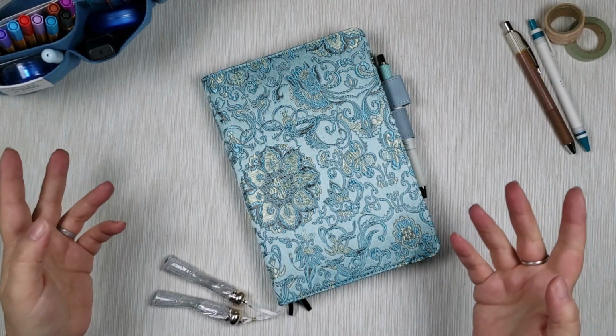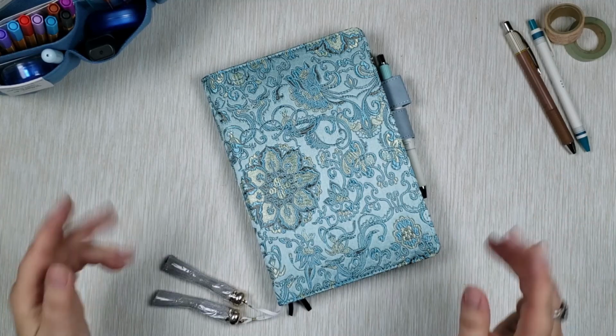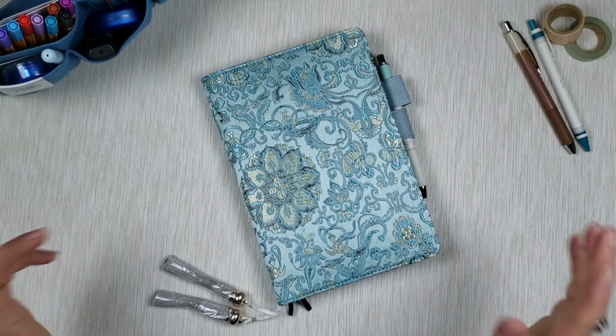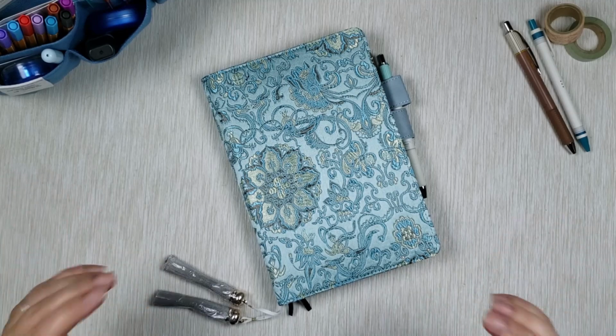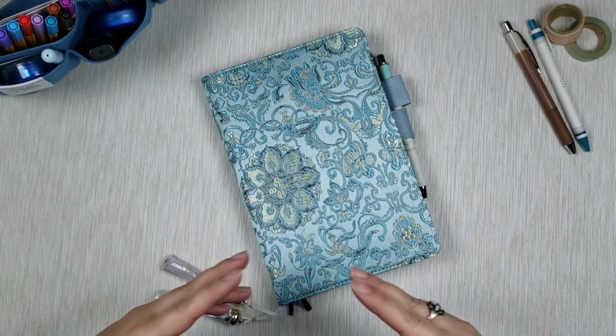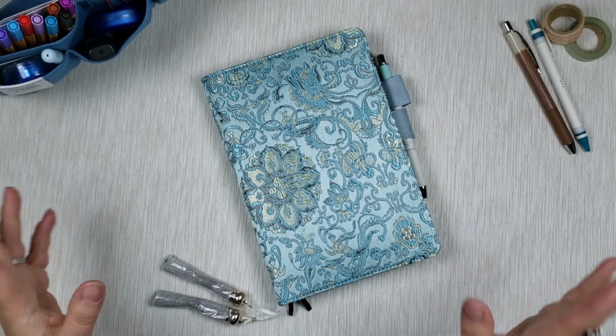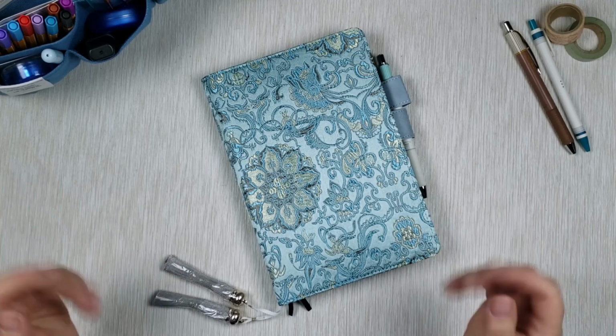If you've been in the planner community even for 5 minutes, you know how it goes. As soon as you say, I think I'm settled with all the planners and all the pens and all the covers that I'm gonna have in this year's lineup, then you turn around and find something else that is really cool and you just cannot keep yourself from buying it. And that is exactly what I did.